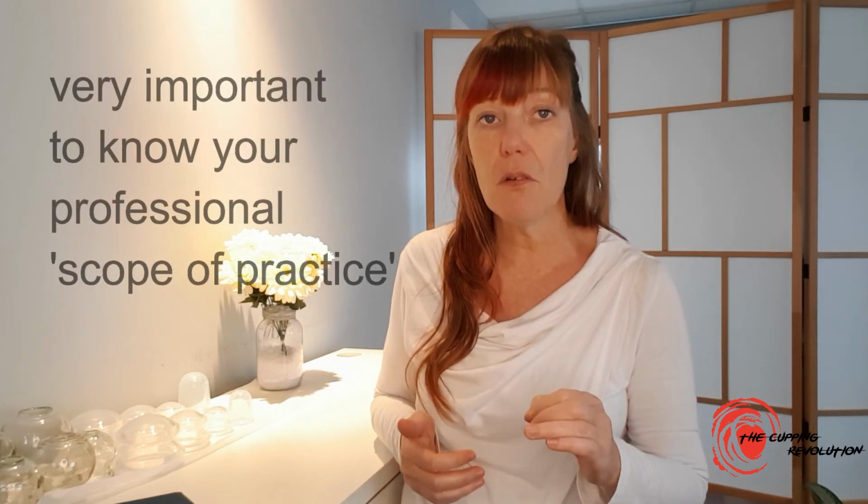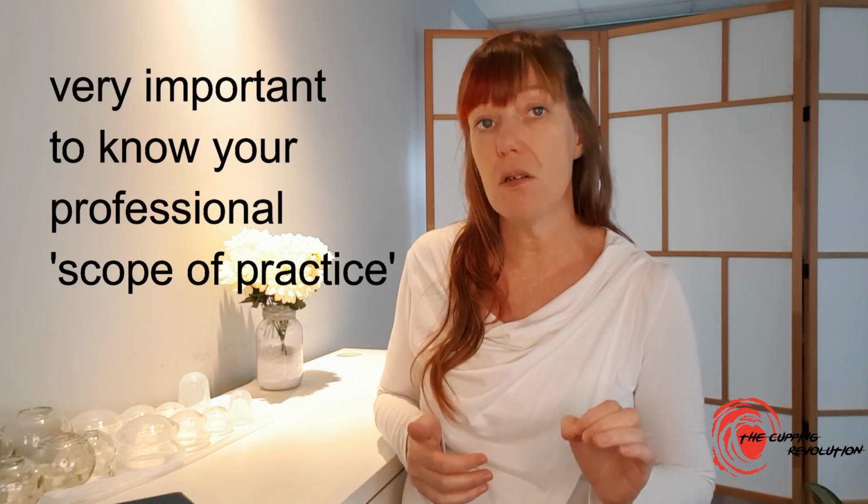So often you will see women with conditions such as endometriosis or ovarian conditions improving a lot, and even potentially having a little bit of a treatment effect, like shedding a lot of old, dark, stale blood after they have treatment. So again, we have to be a little bit careful with our scope of practice here to make sure that we're not overstepping our professional boundaries.